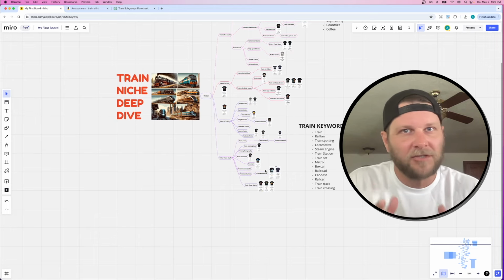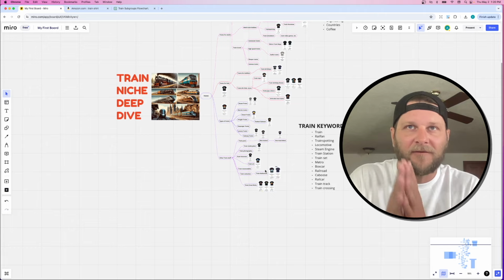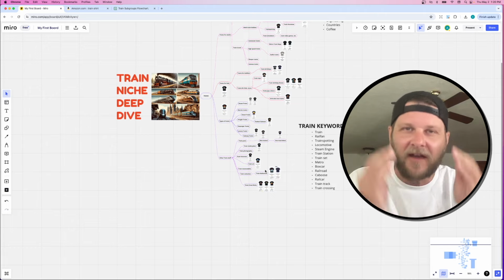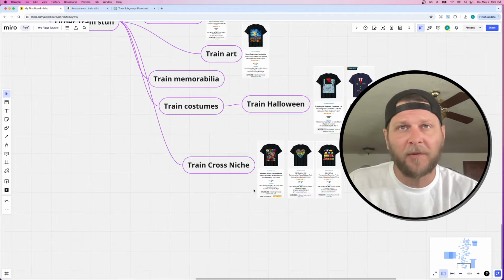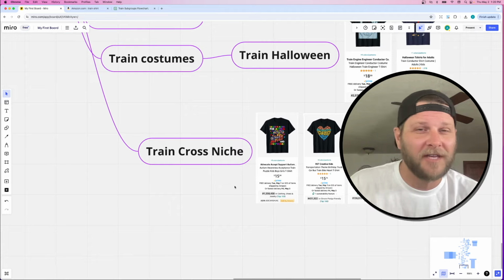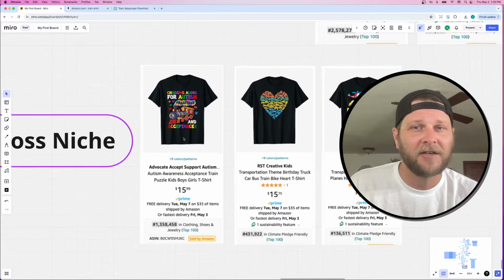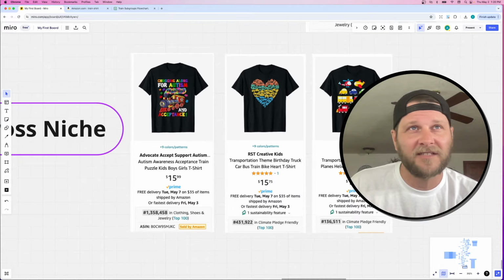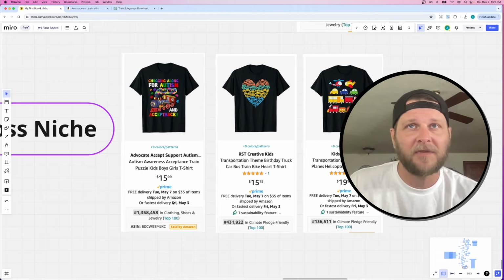That's the kind of niche research I'm doing to identify hidden niches. And I'm finding one, and it's going to help me identify that specific customer and research what they like or what may be appealing to them. Here's a couple examples I found where trains are already cross-niched, okay? So these are train cross-niches. This one here says chugging along for autism and acceptance, okay? So they've combined the train niche with the autism niche. Again, it's got a BSR.